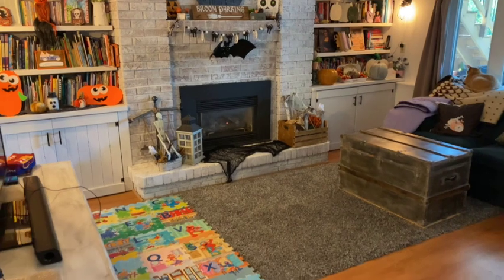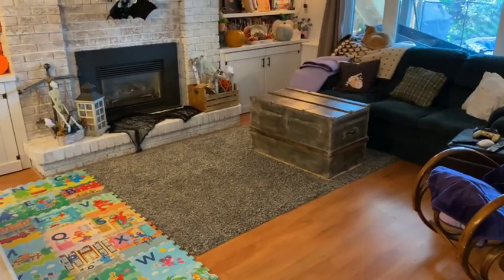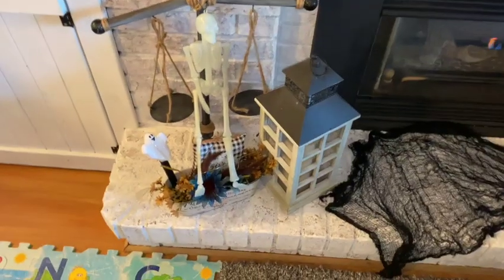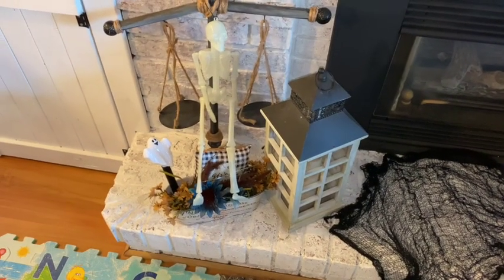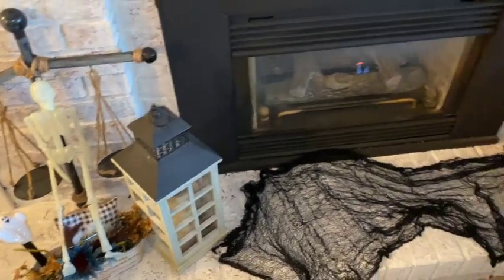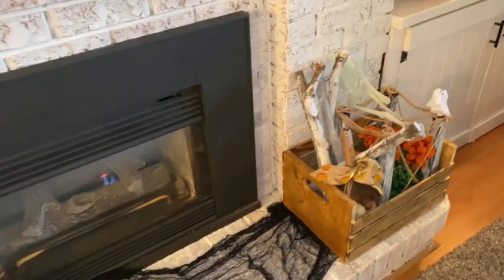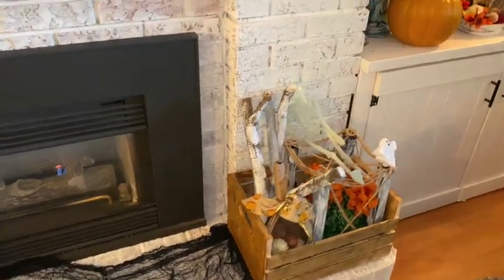I wasn't going to make this spooky, as my kids say, but they really wanted me to, so I did. And here are just some close-ups of a little mishmash of decorations that I added in. Like I said, it's definitely a kid-friendly space, but I really do like the way it came out.